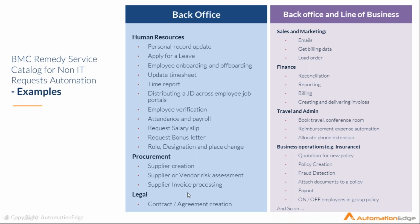And in the same way in terms of supplier creations or invoice processing, or for sales ordering, loading an order, or for finance, it may be about reconciliation or delivering invoices. For a travel department, it may be related to reimbursement and expenses-related automation, or as simple as conference room booking for the admin department.